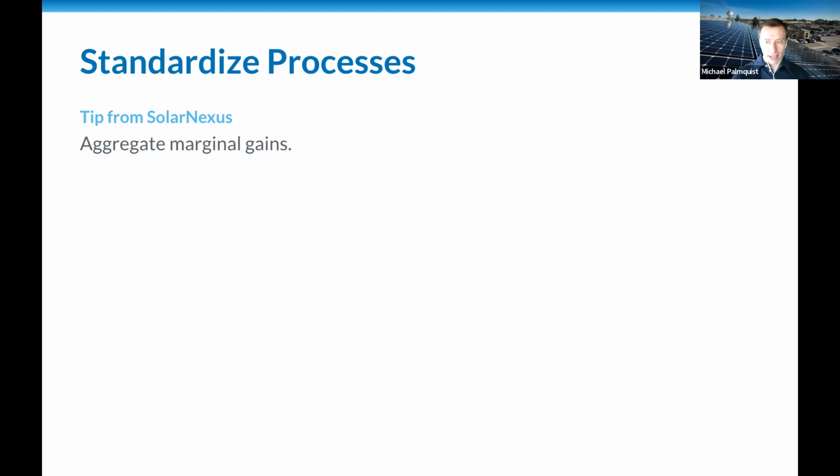So how does this apply to the solar contracting business? Well, one example you might look at is data entry, right? Solar contracting is actually an information business, right? You're always entering in a customer's name and address in various different places. And if something gets entered incorrectly, it can be really costly, right? You get rejected interconnection or incentive applications.